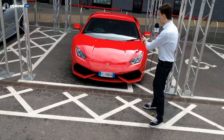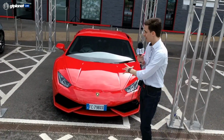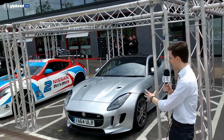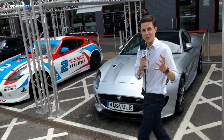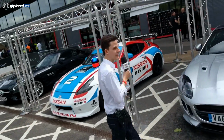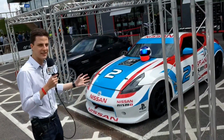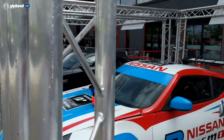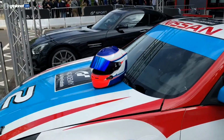We've got the Lamborghini Huracan here that is to my right, and as we move further on down, you can see, of course, a nice Jaguar F-Type there in silver. And then we can see, as we move on down, the GT Academy Nissan 370Z. Absolutely brilliant livery on that car, looking very, very nice as well. And of course, a nice crash helmet sitting on top of the bonnet.